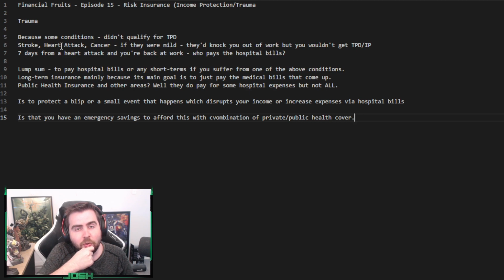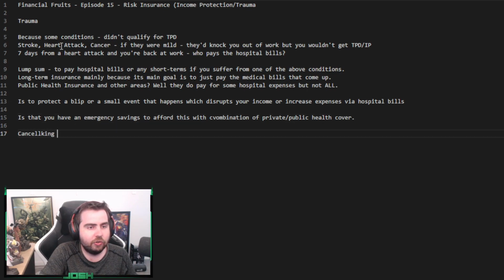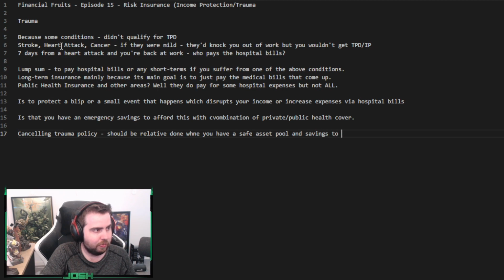Generally, trauma insurance is another one that you would cancel before income protection, because it gets to a point. Let's just say, for example, you get to a point where you can utilize an offset account to pay for it. You've got enough savings outside of super to do it. You can access your super, and you've got enough savings in there for your retirement and any little blips that come in the way as well. So you've got the assets to do so. So canceling a trauma policy should generally be done when you have a safe asset pool and savings to pull from if you go to hospital.